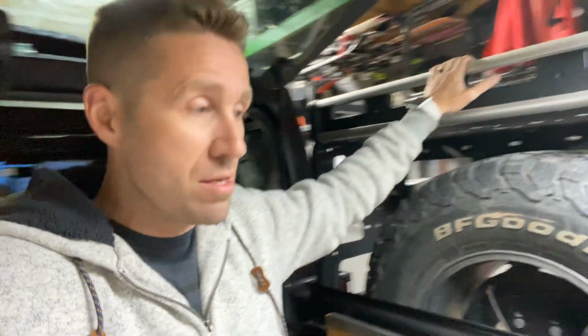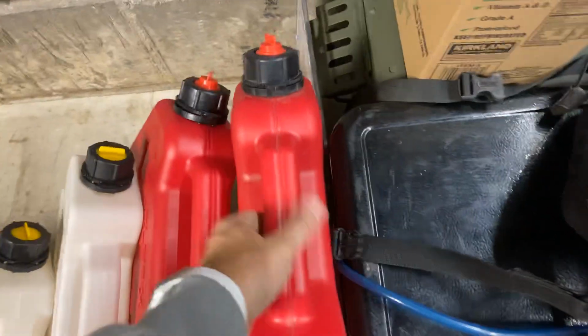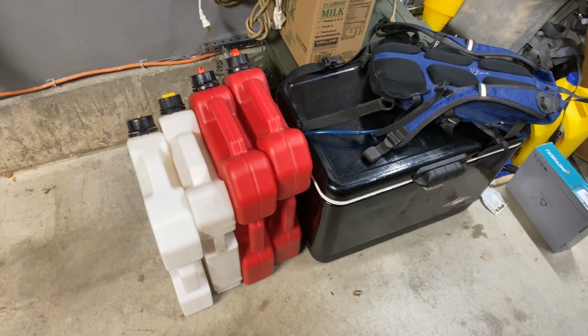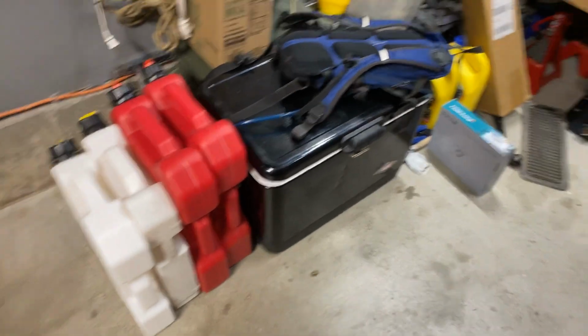The food will go in a cooler on the rack here. And if you've seen our other videos, you saw that we were getting water and gas. So on the back of our Alta cargo rack, we'll have that set up, all strapped down. I still have to strap it down, but that'll be a nice little setup for water, gasoline, and food.